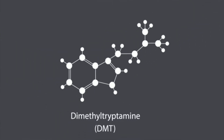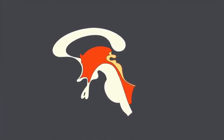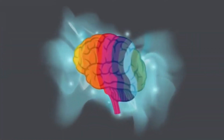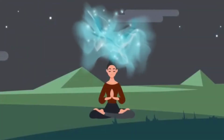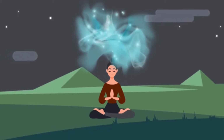But the pineal gland also uses another molecule called dimethyltryptamine. DMT is like serotonin, but it uniquely crosses the special blood-brain barrier that gives it access to the pineal gland. Trials have shown that DMT given to patients can alter their state of consciousness in a similar way. Ancient ceremonies like yoga, meditation, and mindfulness focus on activating the pineal gland in humans.